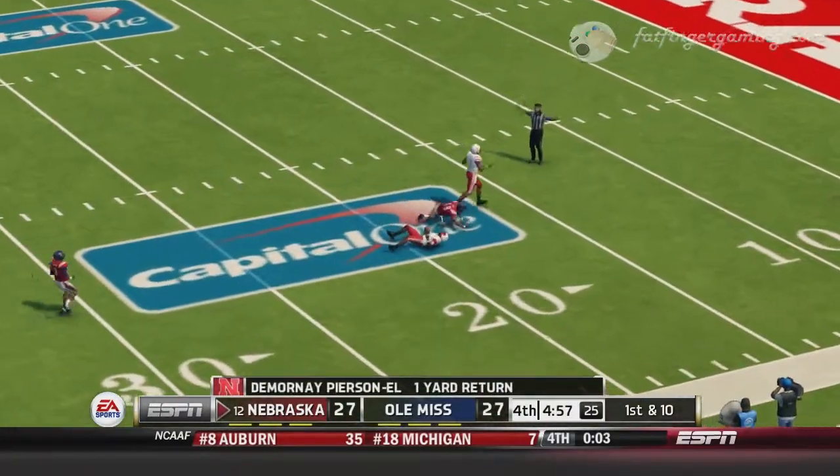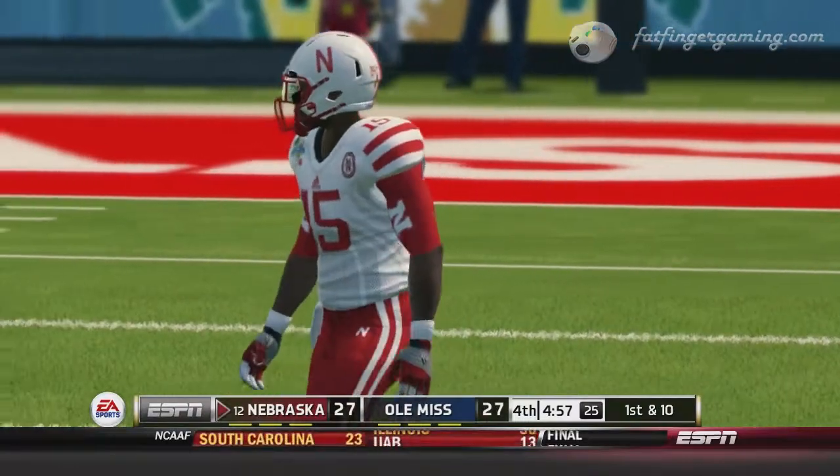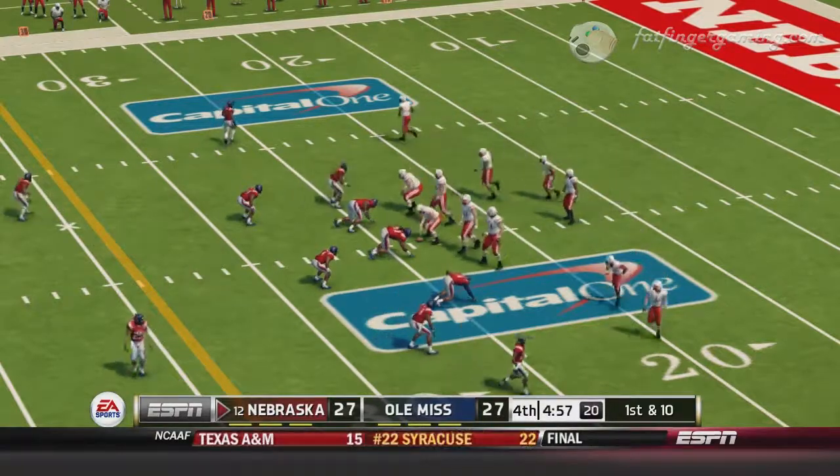Brought down at the 24. And you know, it's basically like we're starting from zero here in a one-quarter game now. Every possession is vital.